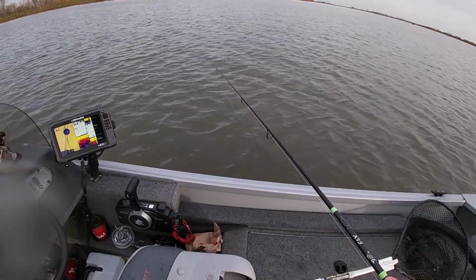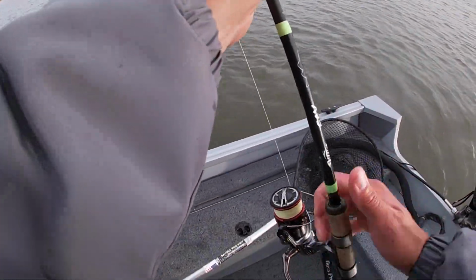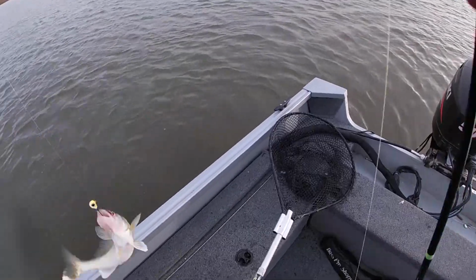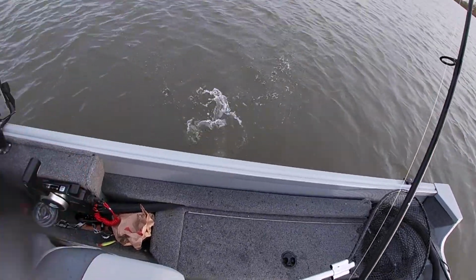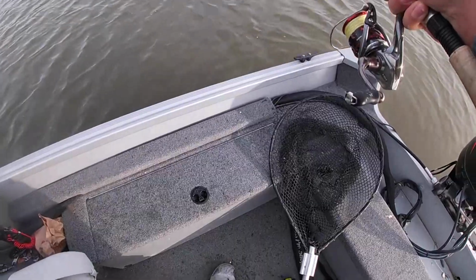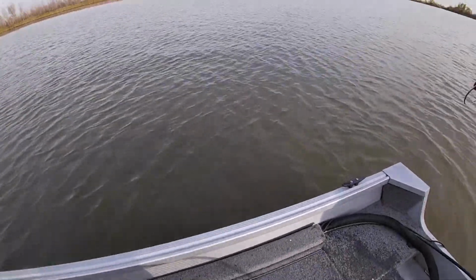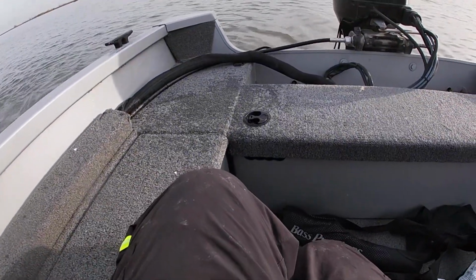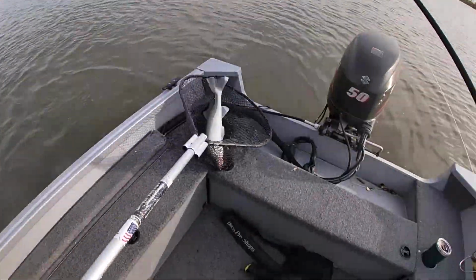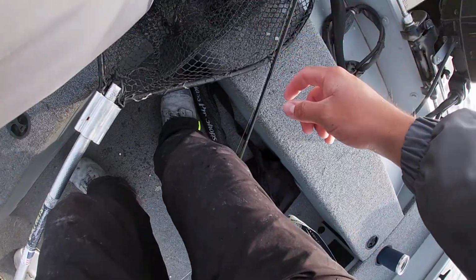Oh, it's already on. A little walleye. Easy there. Nice. Straight back with you. Have a nice day. Oh, this is a better fish. Oh, I'm crapping my pants a little bit. Oh, nice fish. Nice walleye. Yes! Oh, there you go. Nicer walleye. That's probably 23, 24 maybe. Nice fish.